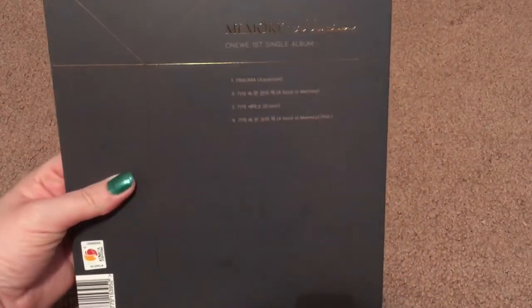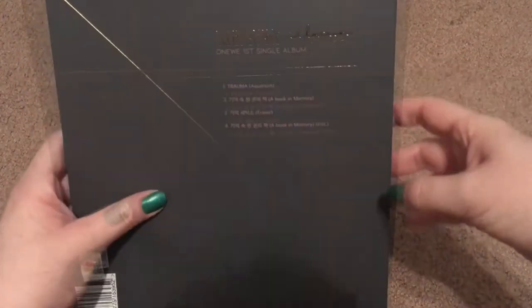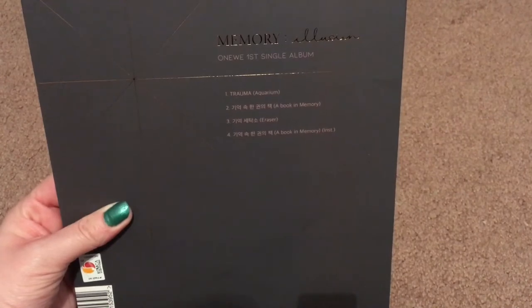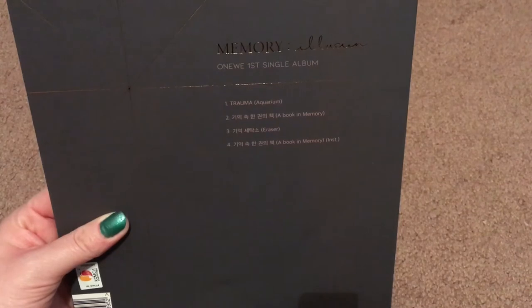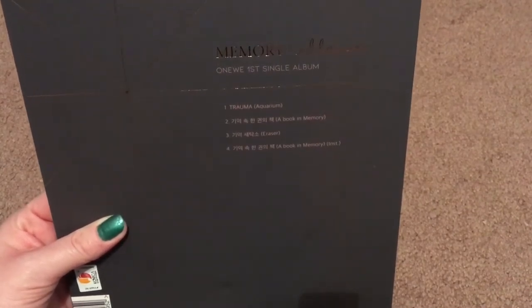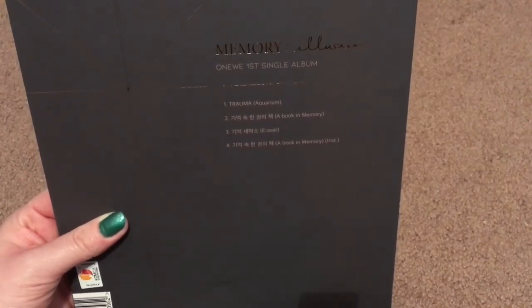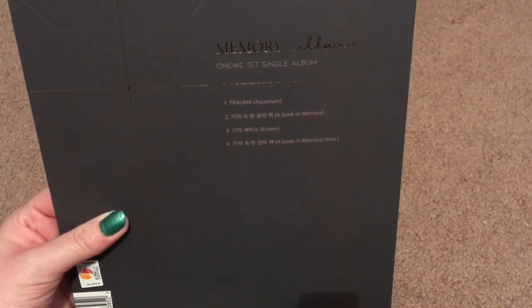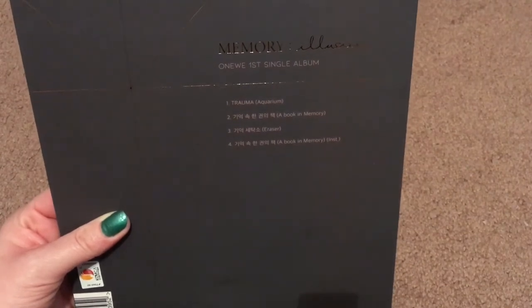We have a track listing on the back. There are 4 songs, including an instrumental version of the title track. And all of the songs are so good. I personally am a bit more partial to the B-sides, simply because the title track is a ballad, and I tend not to gravitate towards ballads as much, but it is a very pretty ballad, and I've seen a lot of positive comments about it. So if you like ballads, there's a really good chance you will like A Book in Memory. It is very beautiful.